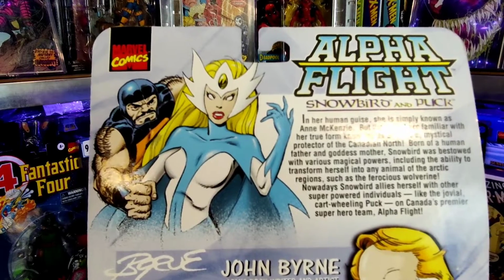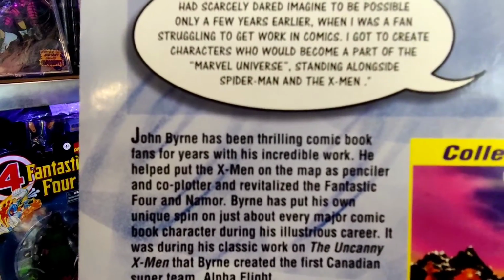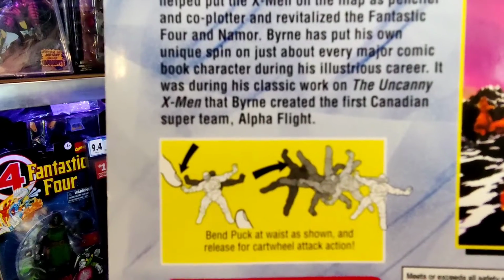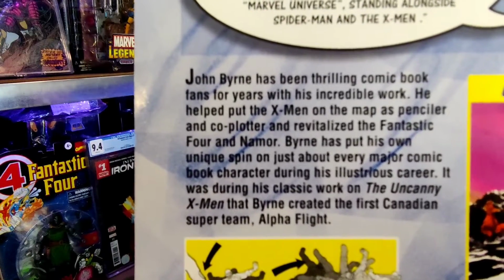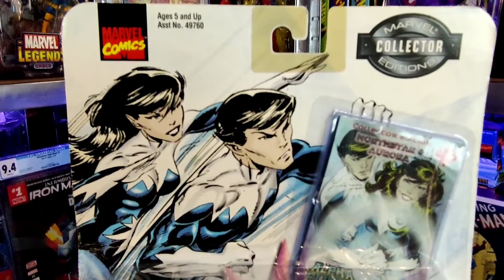These were released, I believe, let me check, I can actually see it on the back of the box, 1999. And we can see Puck's special attack there, where you can sort of poke him and he'll do a spinning attack. We also get a write-up on John Bryan and his time working on comics as a penciler and a writer and an artist.